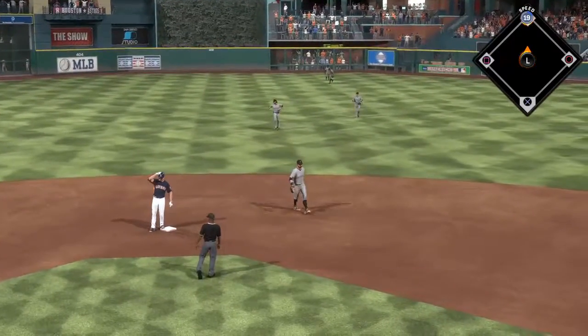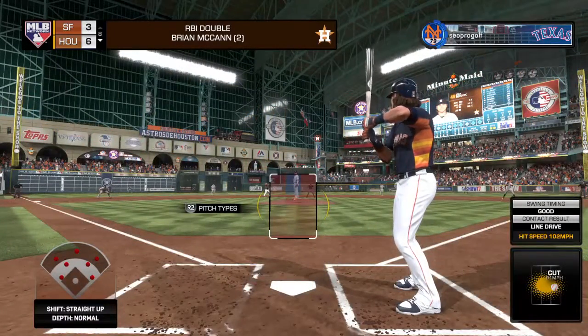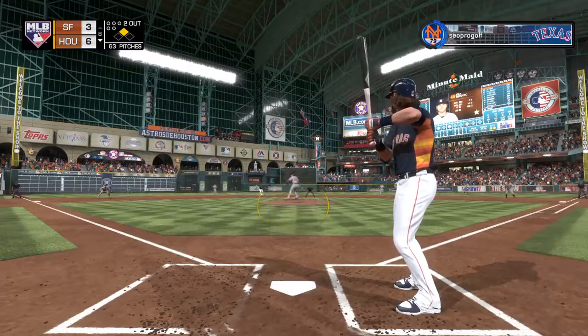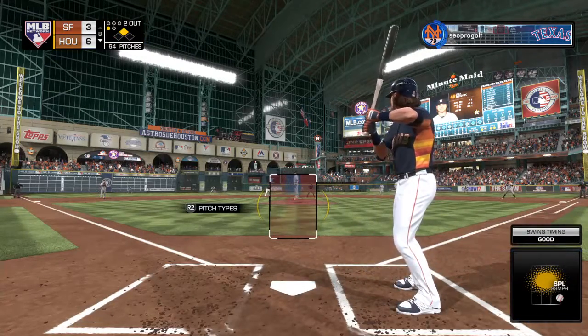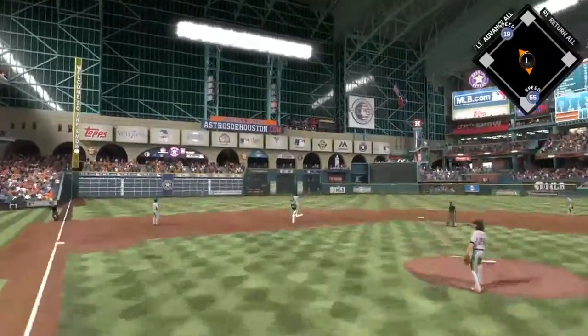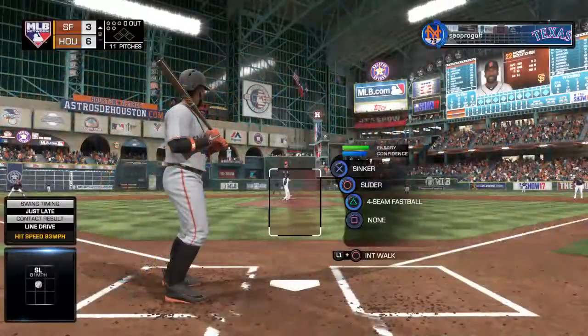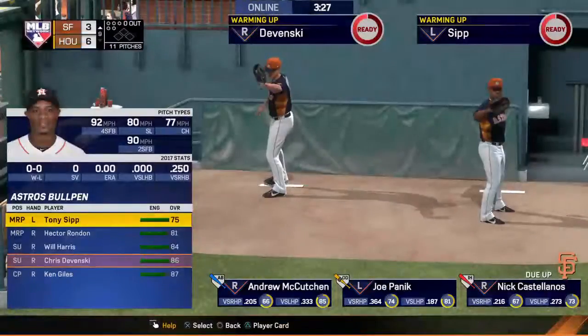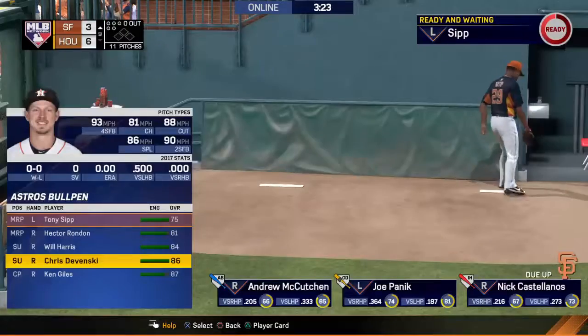Now a 6-3 game. Stepping in is Josh Reddick. He's got a hit in 3 at-bats to this point. First pitch hacking here, and that's the first strike. For McCann, he picks up double number 2 on the year. Slapped hard the opposite way. Castellanos is at the plate. And hitting out for the Giants, right fielder Andrew McCutchen.